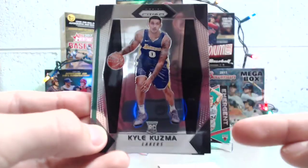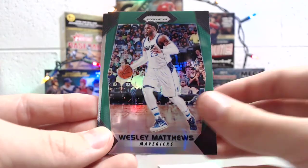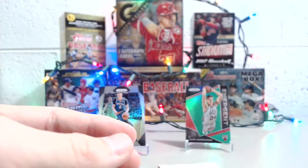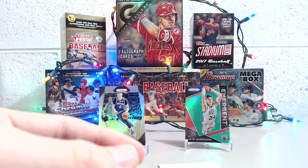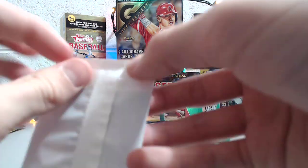Here's a good rookie right here, Kyle Kuzma. Yeah, it's definitely a guy that you want to get. A green Wesley Matthews, and an OG Anunoby. So the greens right there are the ones that you're shooting for in these packs. Right? They have them in blasters too. Oh, they have green in blasters? I think so. Okay. Maybe not.